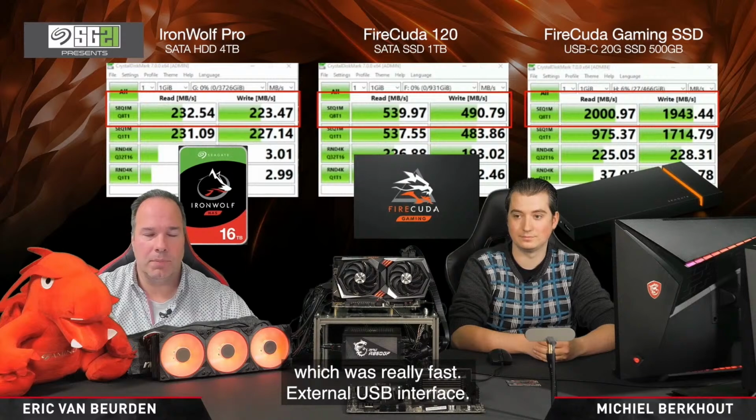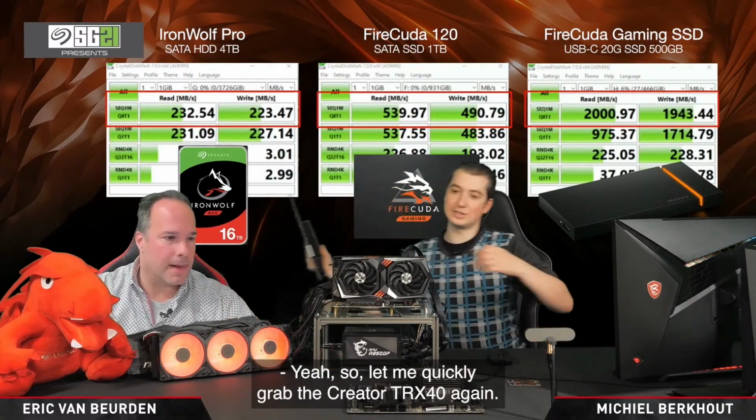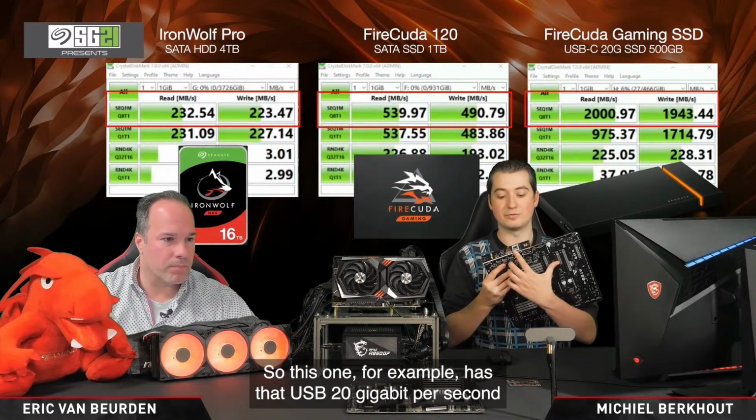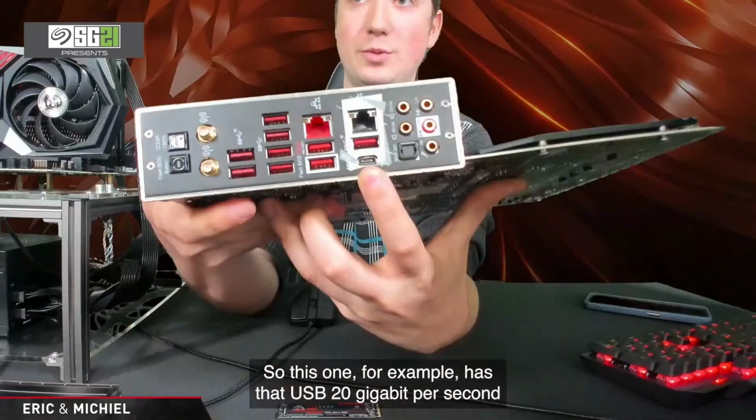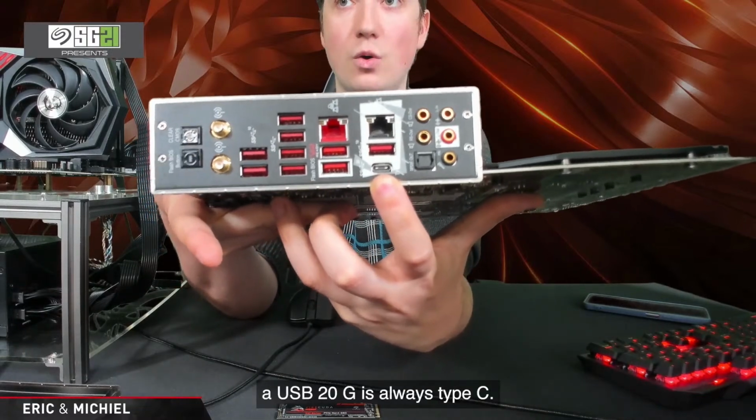An external USB interface. Let me quickly grab the Creator TRX40 again. This one, for example, has that USB 20 gigabit per second port. It's a Type-C port. USB 20G is always Type-C.